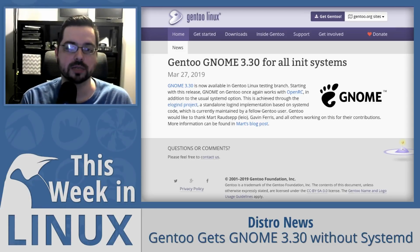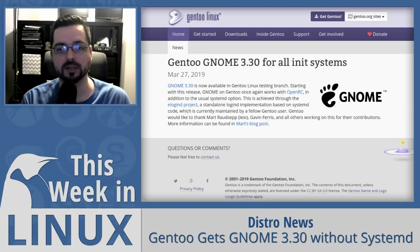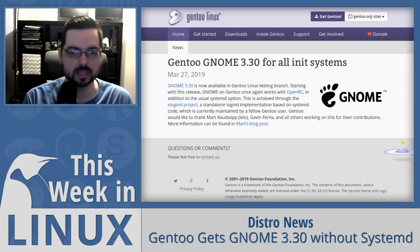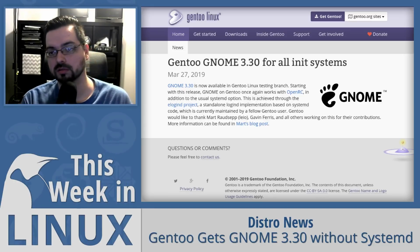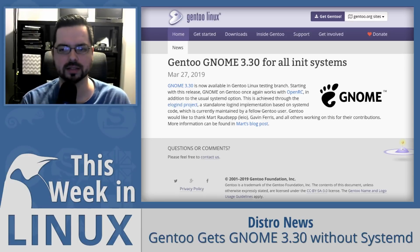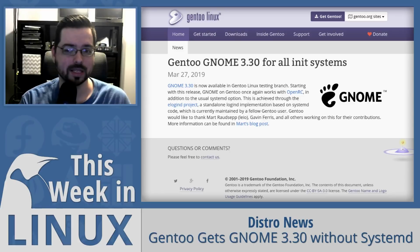It's pretty interesting they were doing this, because people who want a system without systemd would usually not use GNOME. They would use some other desktop environment, or they would just do without. Basically, they would have to do without GNOME, because I don't think there's any other distro that has GNOME without systemd, because they've had this dependency on systemd for a very long time. I could be wrong about that. If I am, let me know in the comments below. But I think it is the only one that has GNOME Shell as an option without systemd. Let me know if I'm wrong.